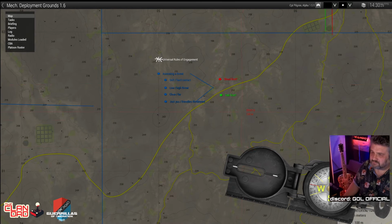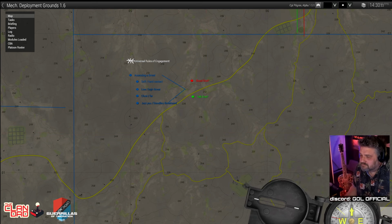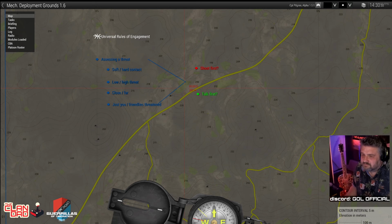What is a high threat but not engaging? You could have a tank that is not looking your way and not shooting at you. It's a high threat, but it's a soft contact. Yeah, like that anti-vehicle thing behind you that was looking at us but not shooting. Well, that's very close, and it is a high threat. So, you definitely shoot first.